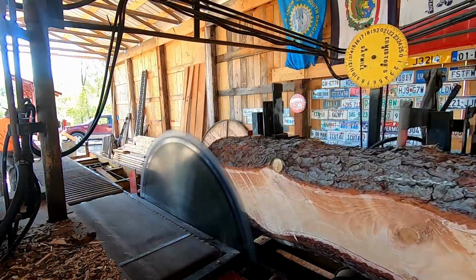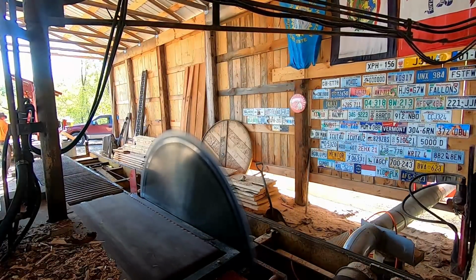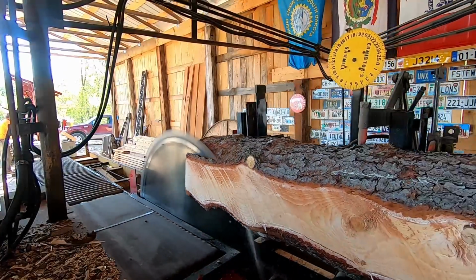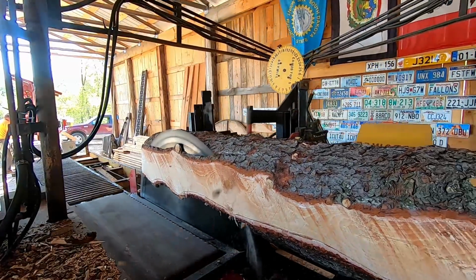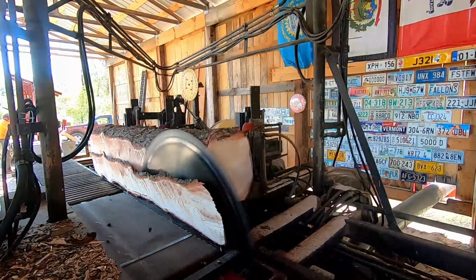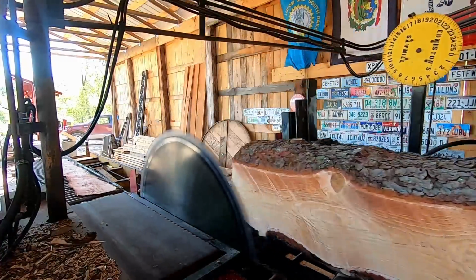We're going to take just a little bit so we can get to a 1x8. Nice piece of spruce. There we go, that's perfect. Or as close to perfect as you're going to get.